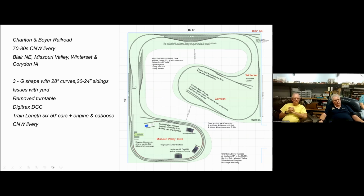We got another pinch point at 21, 22 inches, but we get a larger area in here where several people could congregate. And also here in front of the closet door, there's an area where a couple people could be, so you could have 3, 4, 5 people in here if you wanted to with an operating session. He did get, by widening this little peninsula out, the 28-inch curves in. And again, this G shape here, the 28-inch curves.